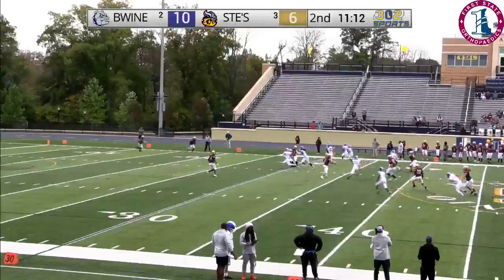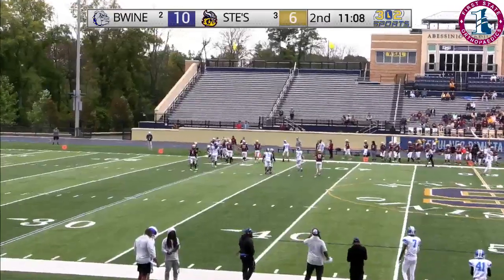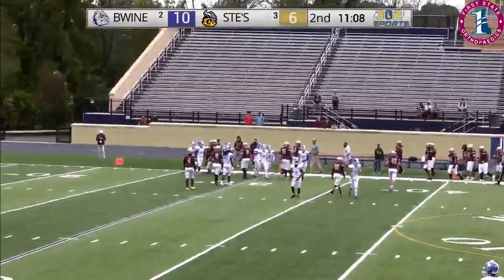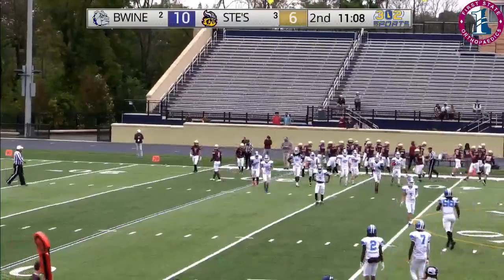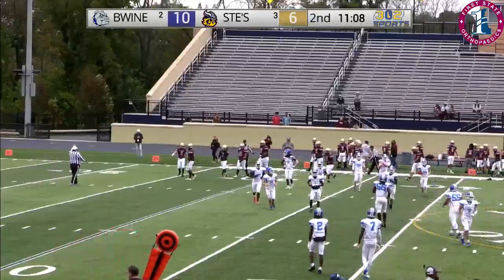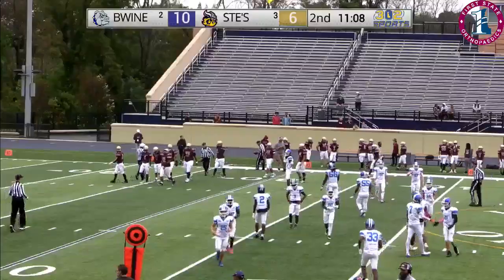This one booted away by Cleghorn. Caught over near the 15-yard line on the far sideline, able to stay in bounds for the Vikings. There's Mackay Hamilton on the return. He might have been able to let that one bounce out of bounds, but that's a freshman. Did a good job of at least securing possession and trying to fight forward.